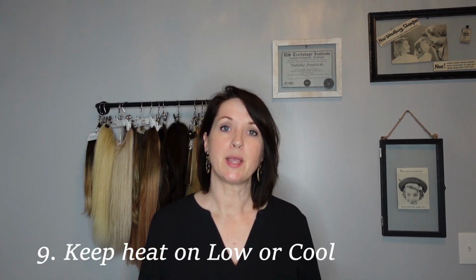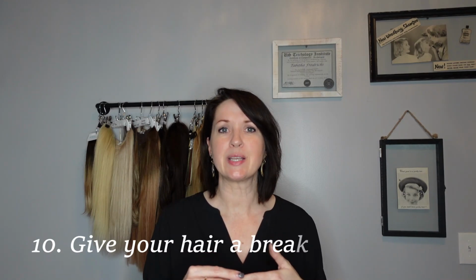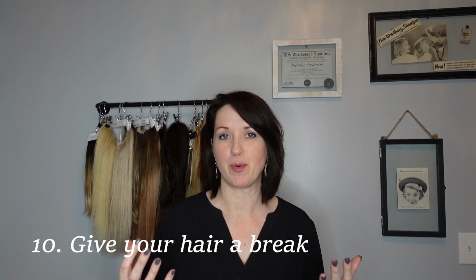So we want to make sure, and we learned this after COVID here in Minnesota, we were unessential for 3 months, that people were coming back with really healthy hair. Everyone was staying inside. They weren't washing their hair as often. They weren't curling it every day, flat ironing it. And it really does make a difference to give your hair a break.